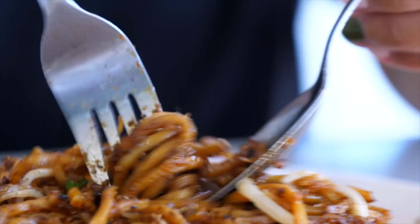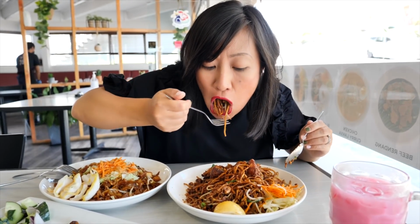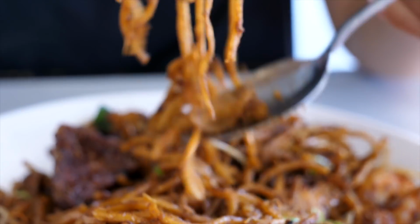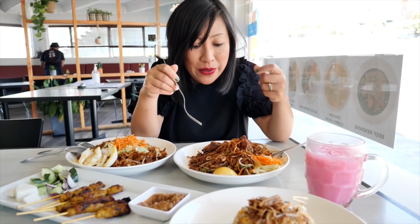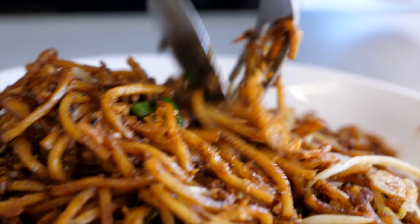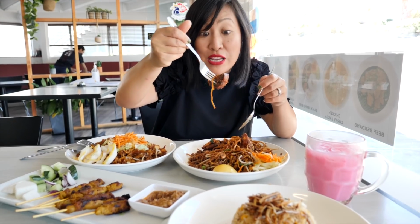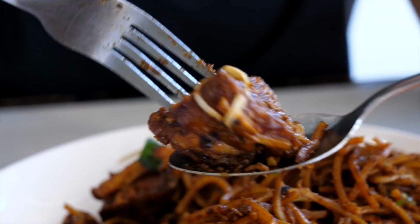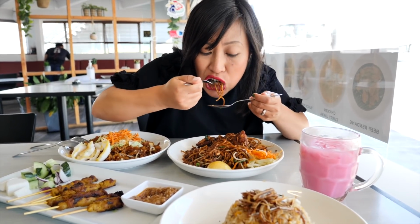I'm going to dive into this mee goreng or fried noodles dish. So egg noodles, there's prawns, there's chicken. Whoa. Those noodles have a great texture. They still have a bit of bounce and chew in them. This is a mee goreng mamak, so it differs from a normal mee goreng because it's got these huge chunky bits of prawn fritters, and then the sauce has peanuts in it, so it's almost a nutty flavoured sauce, a little bit sweet, a little bit spicy.